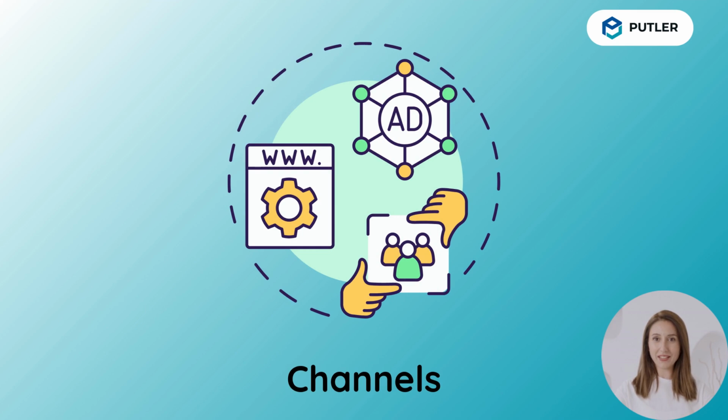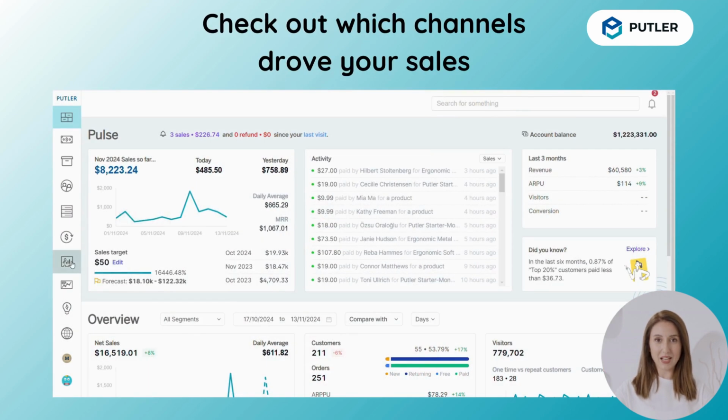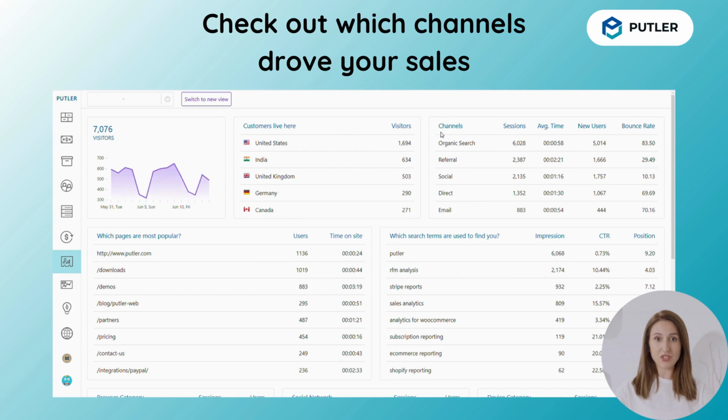But which promotions actually brought in the money? Let's find out. In the audience dashboard, you can see exactly which channels drove your sales. Social media, email campaigns, paid ads, it's all here. Look at these conversion rates. This is exactly what you need to know when planning your marketing budget for next year.